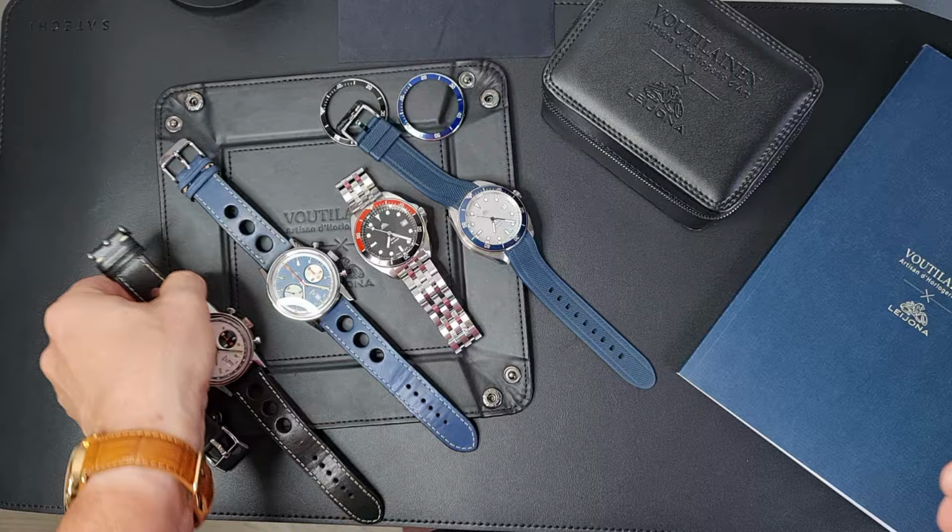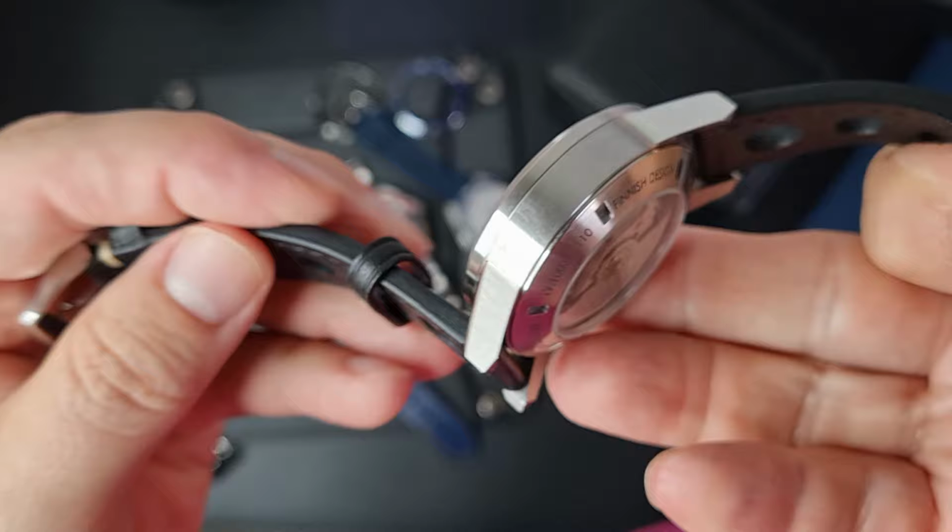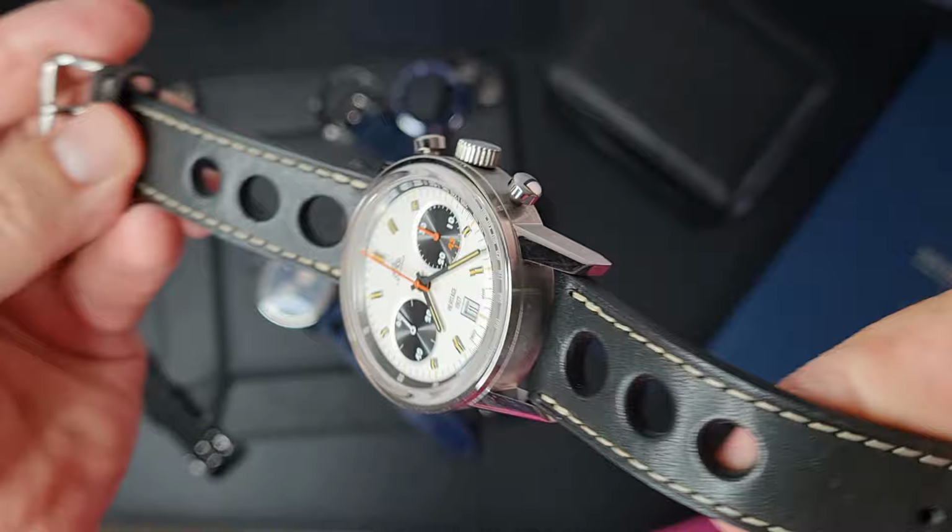The black one in the other chrono is similarly nice and shiny and really robust feeling. Maybe the keepers are not quite up to the standard of the main strap, but all quite nice and sturdy.